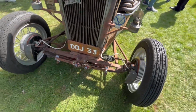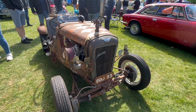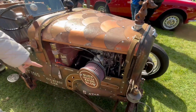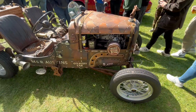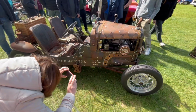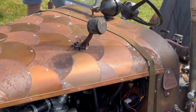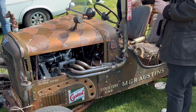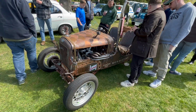The driver's name is... Little paraffin lights. The driver's name is Norfolk and Chance. Eh? Norfolk and Chance. What a brilliant thing. Oh look, piston out the side. Out the bonnet. Fantastic. The more you look, the more you find. What an absolutely brilliant motor.